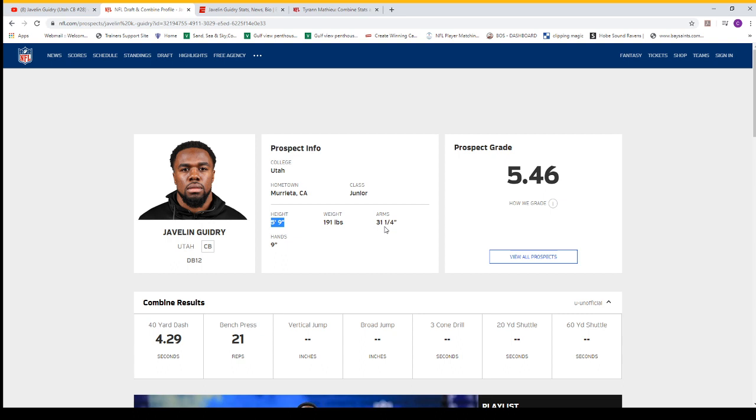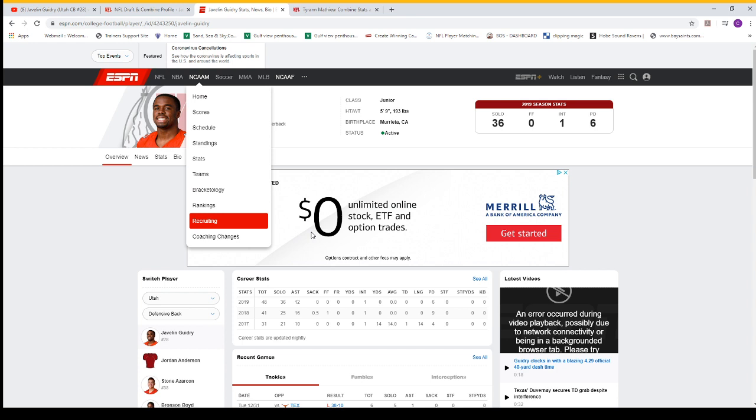I gotta say though, he has some real long arms and some decently sized hands. And the 191 is not that bad considering he's 5'9". But overall, dude's one heck of an athlete. So let's take a look at the stats, see what he's got in the stat department.